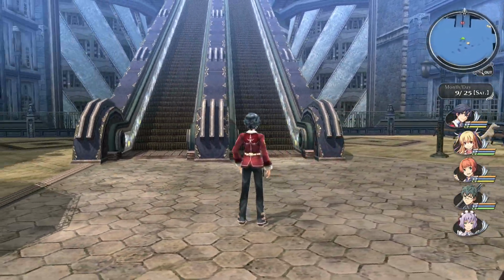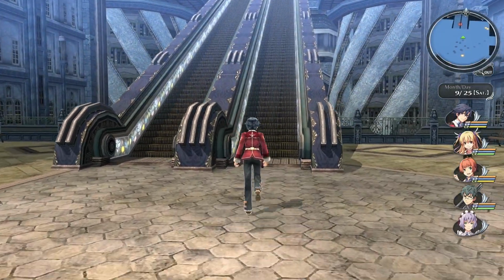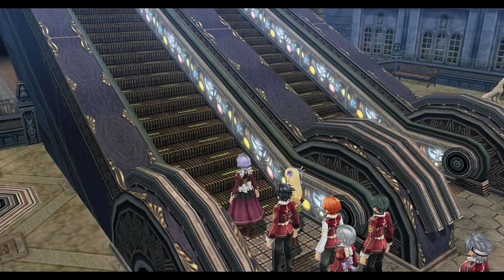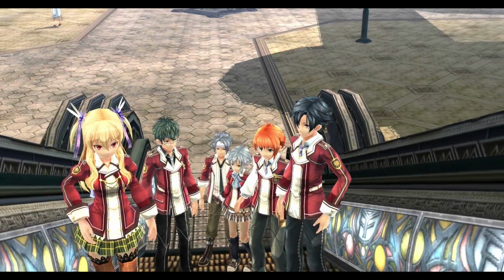Oh, by the way, I think we actually get a little funny thing if we try to go up the wrong side. Aw, no. It might be later. It might be when we have more freedom to walk around.